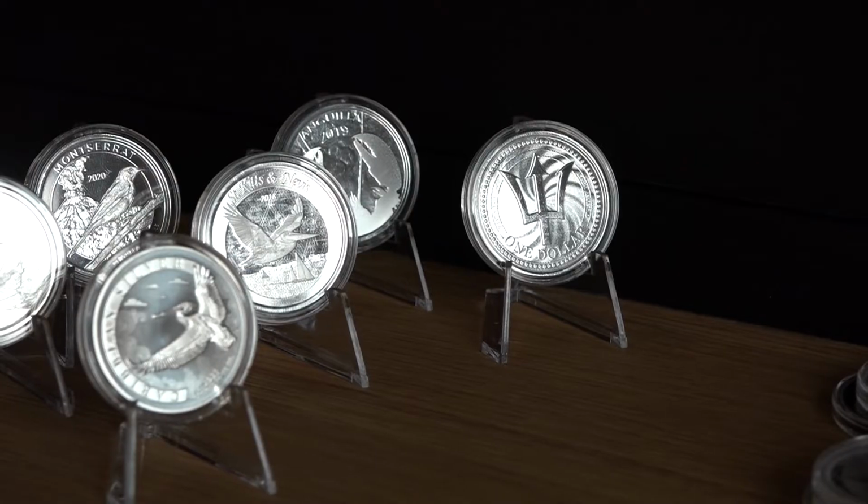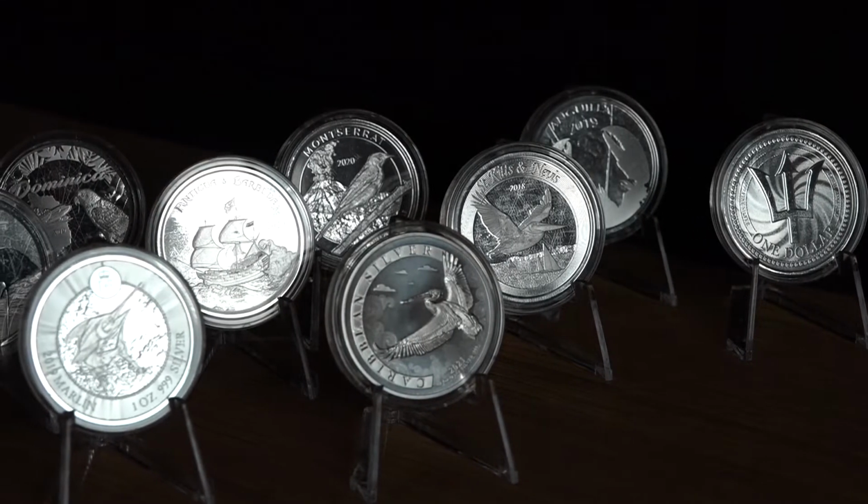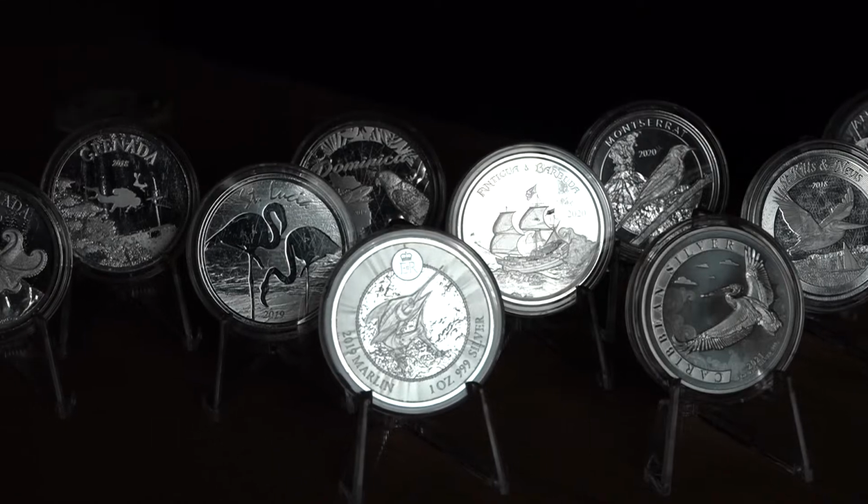Today is no exception. I spent just over $200 for 2 months on silver, which landed me 7 brand new coins, and boy am I excited to bring them to you.